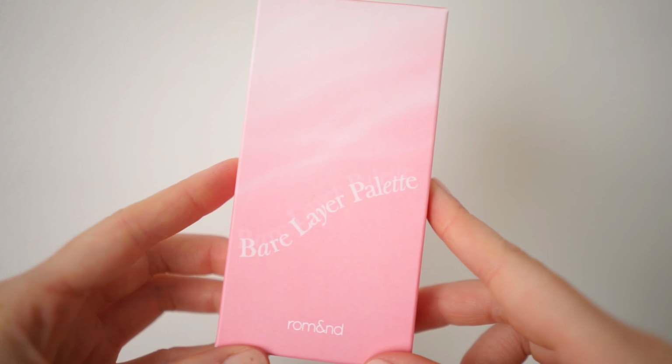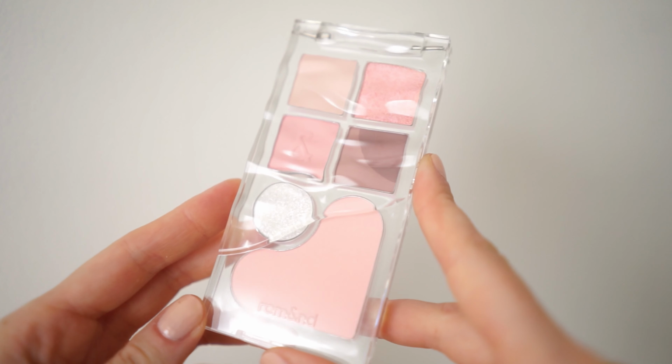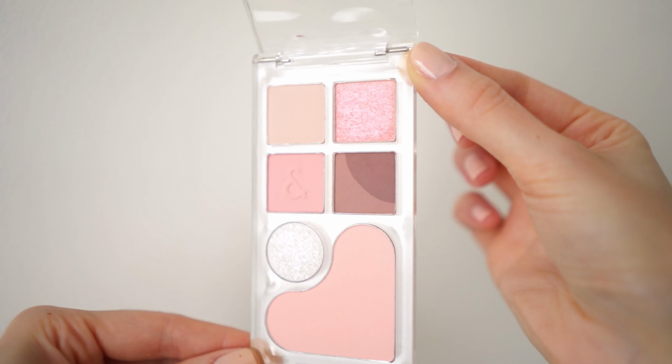We have a summer cool palette and a pretty nice fall palette. So let's start with the summer cool one. It's the Bare Layer palette in the shade 02 Strawberry Mood. This is what it looks like. It's so beautiful. The packaging flips open like this, it reminds me of a phone. So this is the cool tone pink version. It's perfect to create a base for someone who has a summer cool personal color type.